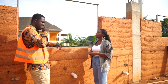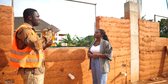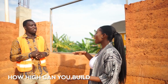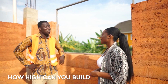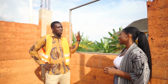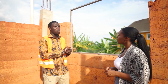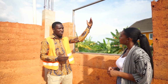So for example, if it's not a duplex house, the square meter price goes up to 9 foot high. Anything above 9 foot comes with an extra cost, with a percentage. So how high can we build? We can go as high as you want, but ideally 2 or 3 floors is okay. The height is going to determine the thickness of the wall. We normally start with 12 inches, then 15, 18 to 24 inches.